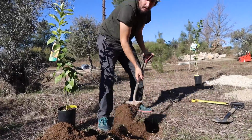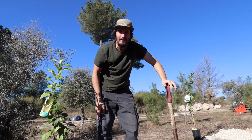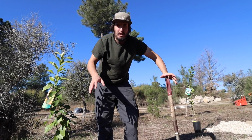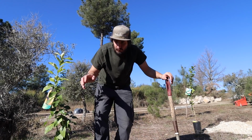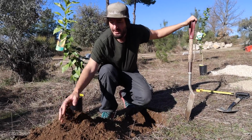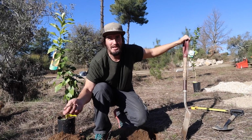It's a miracle that I've not actually hit any stone yet because we have so much stone around the land. We managed to avoid it here. Even though we've got so much stone on our land, the soil is beautiful. It is lovely, isn't it? Look at this coming straight out of the ground. It's just gorgeous. And this should really help thrive these fruit trees.